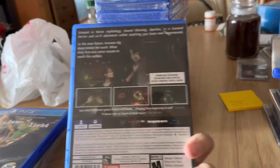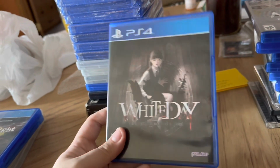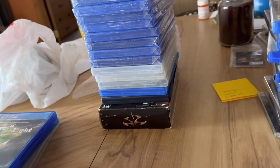As Pull Off End of Gods, it does have a PS5 copy, so I'm going to sell the PS4. Same thing with this White Day. I've got this on PS4 and sold it and regretted it. I've been recently looking for this, but I want it on PS5 since I'm on PS5, so selling that one. Close to the Sun. We'll be selling that one. I don't know anything about it.